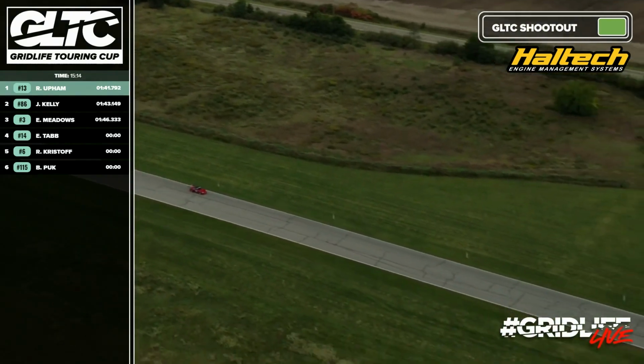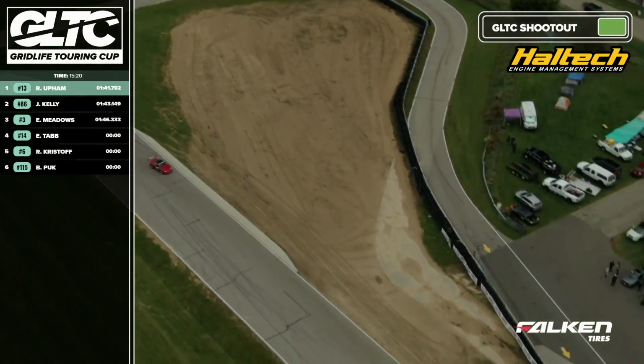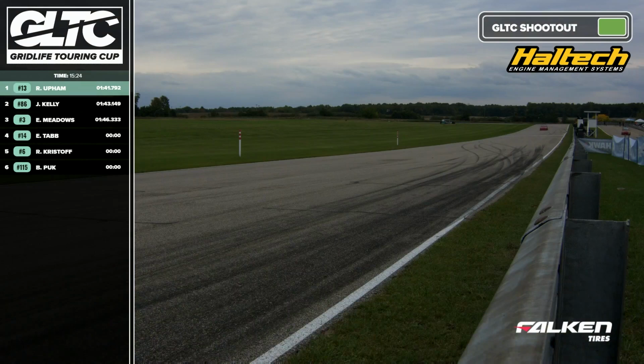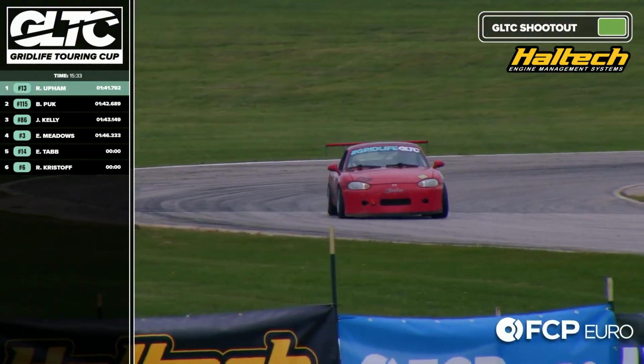for turn number 11. Here he is, braking about the 2 marker on the binders and to the apex. The 2 marker, man, I was braking early. As they come out of turn number 11, all the way out using the curbing that's out there, across the start-finish line, Brandon Puck, the new guy in GLTC. What will he run as he comes across the line? Second place, 142-689, splitting Kelly and Upham. He's right now provisionally on the front row.